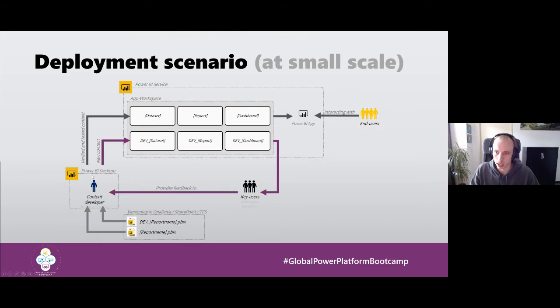You have to remember one thing. That doesn't cover versioning yet. So if for whatever reason you mess up your current production version, but your development data set might be already 3 or 4 versions ahead, you cannot easily roll back to the version you had before. So you need to find a way to do versioning.